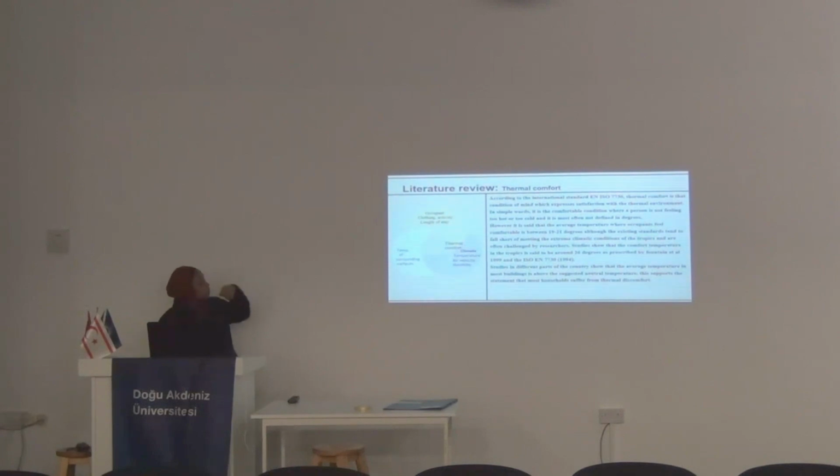So to achieve thermal comfort, it is an intersection of these factors. We have the occupant and others. So it is a combination of a lot of factors. So to achieve thermal comfort, there needs to be a balance between all these factors.